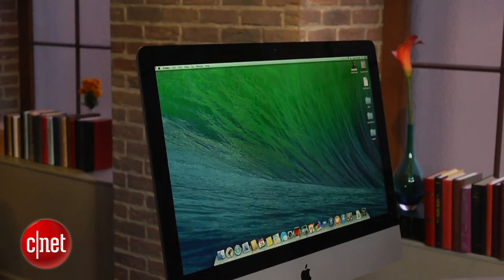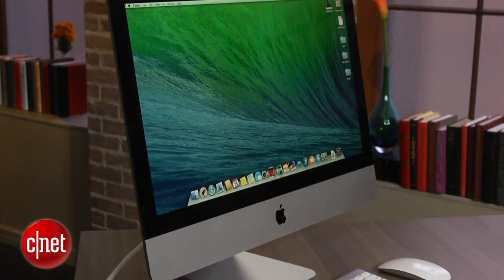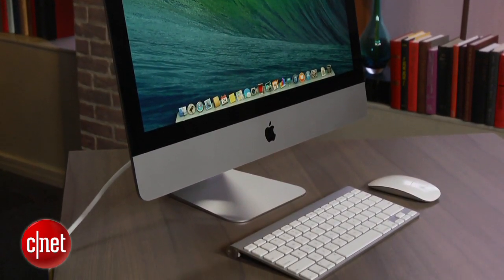If you're going to do a lot of photo and video editing, then I would consider trading up to the slightly more expensive $1299 version, where you get a quad-core Core i5 CPU and a bigger hard drive. That's the other concession you're making here. You're just getting a basic 500 gigabyte platter-based hard drive.